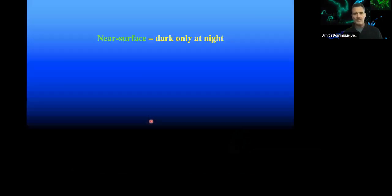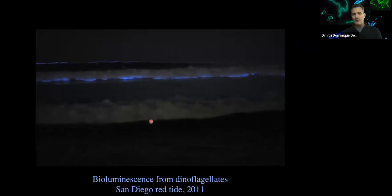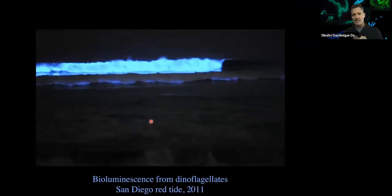Okay, so now let's go back up a little bit further towards the surface. That's where most of my research is done because it's easy access. You have to work at night sometimes, but it's always very exciting and sometimes very spooky, but it's worth it. It's magical as well. Magical is something that you have seen here.